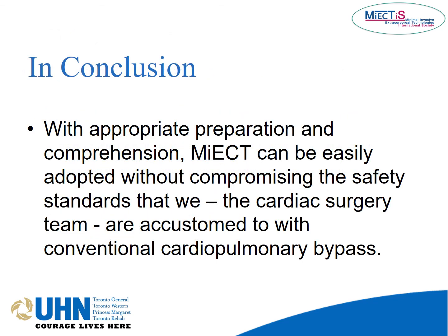So I'd like to conclude just by saying, with appropriate preparation and comprehension, MiECT can be easily adapted without compromising the safety standards that we, the cardiac surgery team, are accustomed to with conventional cardiopulmonary bypass.